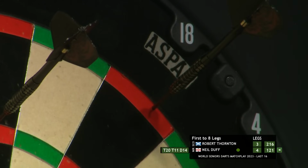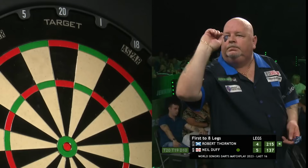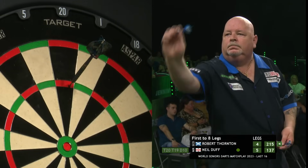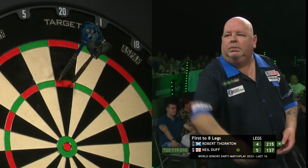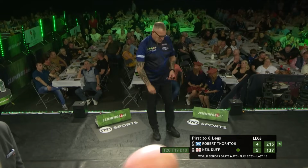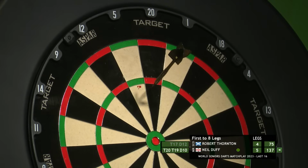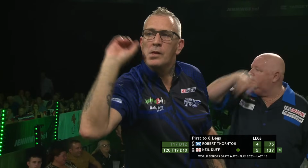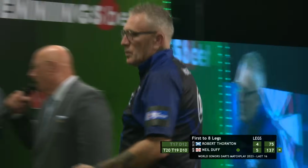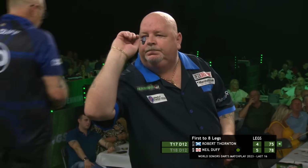Is it back-to-back ton plus finishes? It is. Here's Neil Duff making his move. He led. Thornton can attack this. Duff only on 137. It's a big ask, and he is attacking it. 140. Neil Duff 137. They get an opportunity to rally again. Rallied from 3-1 down, got it back to 3 apiece. He's come back from 5-3 to make it 5-4. Now's a chance to level at 5 apiece.